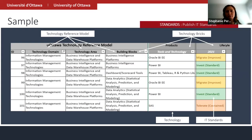So here's an example of our technology reference model list. We are still working on the visual model and making some adjustments to our categories. But this gives you an idea what our TRM currently looks like. So for example, if we look at lines 99 to 101, we see that we have the technology domain information management technologies. This is broken down into the technology area, business intelligence, and data warehouse platforms, which is further broken down into the data analytics building block.